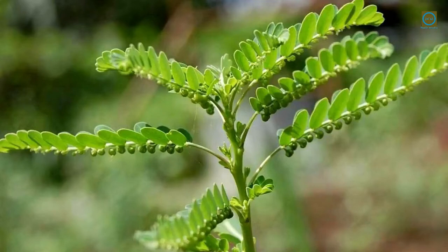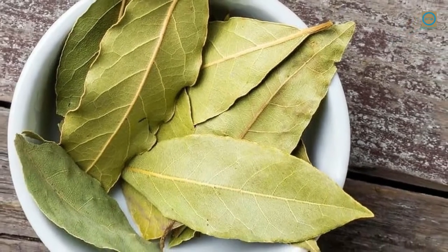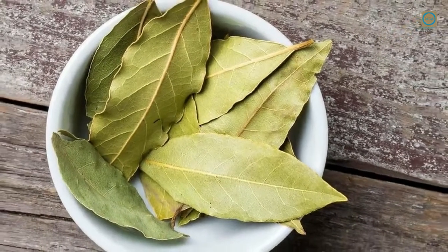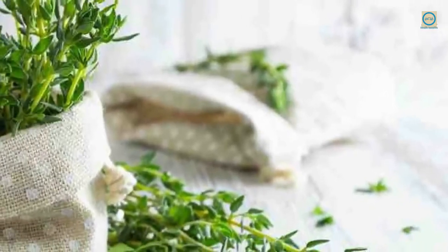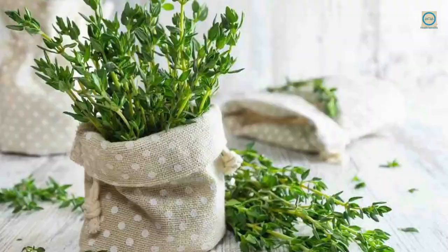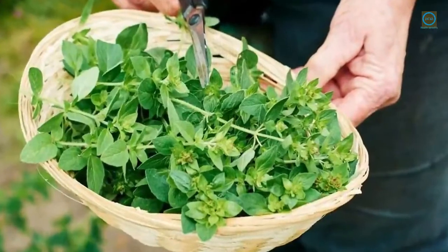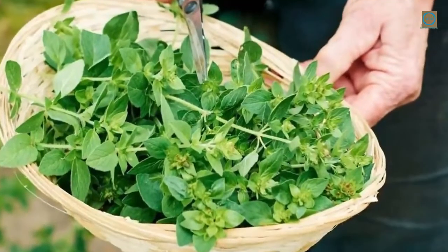Chanca piedra. It avoids the formation of stones in the kidneys and helps expel them. 3 bay leaves. Rich in vitamins B6, B9, and C, magnesium, and potassium, it has diuretic, anti-inflammatory, digestive, and antioxidant action. Thyme. Its antibacterial and antispasmodic action helps reestablish gut flora. It improves gallbladder function and detoxifies the body. Oregano. It contributes to bile production, facilitating the digestion of fats.